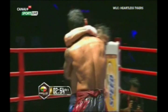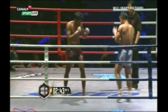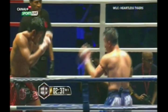Immediately, this is going to be an interesting round. This round is going to determine the winner, I really do reckon. Beat the jab. Check. Not much on that.